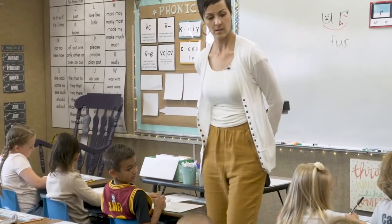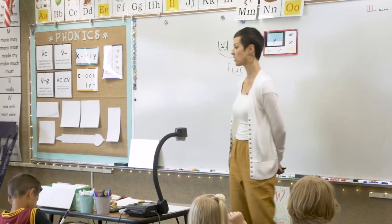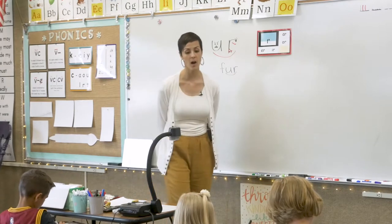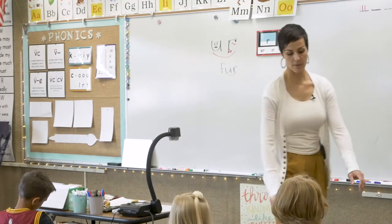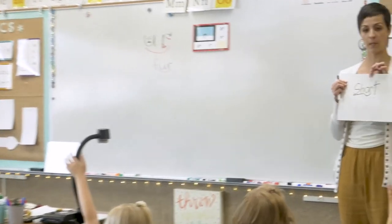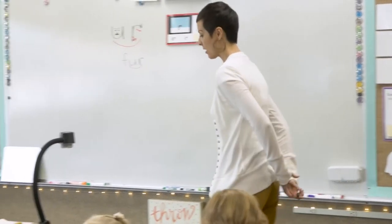What digraph do you need? Okay, starting, maybe this was too easy. Starting S, check it, ready? S-H-O-R-T. Maddie, give me that. Raise your hand if you underlined the digraph and arced the combination O-R says or. Okay, erase, erase. I'll do a harder one.